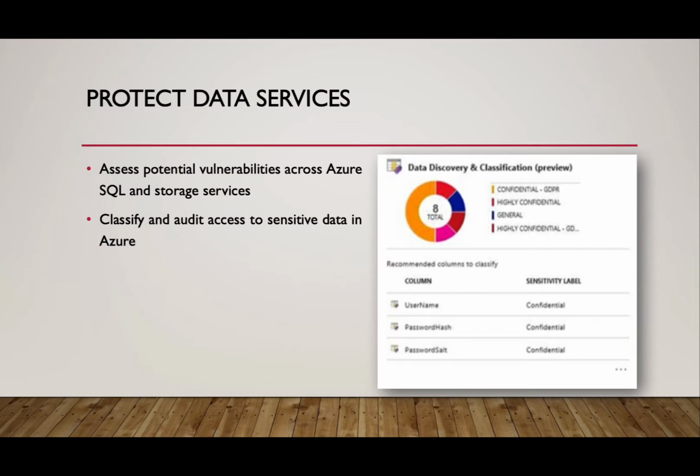And then finally, you can assess potential vulnerabilities across Azure SQL and storage services through data discovery and classification services that Security Center provides to you. This way, you can classify and audit access to sensitive data in Azure, and based on those audit results, you can make security decisions. You can go and manage your security policies, and you can apply those right after you see what's going on with your data services.